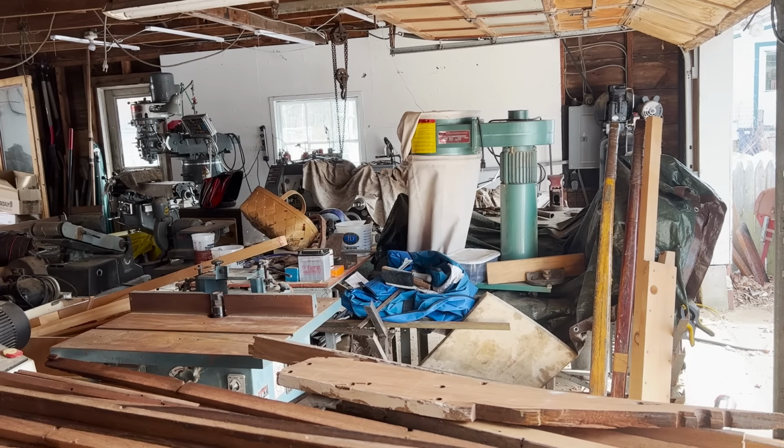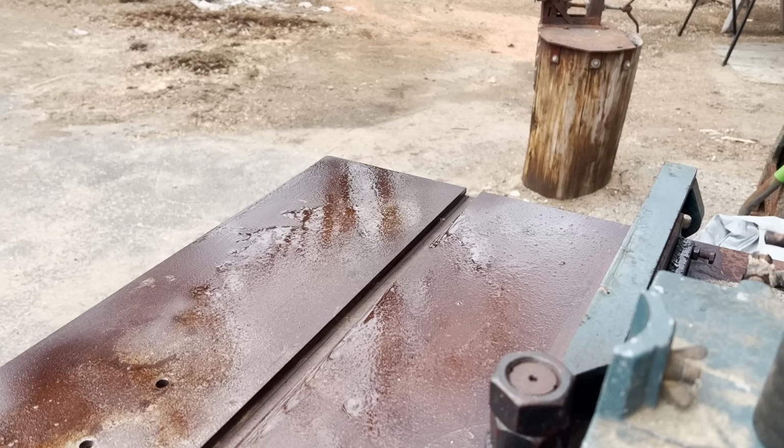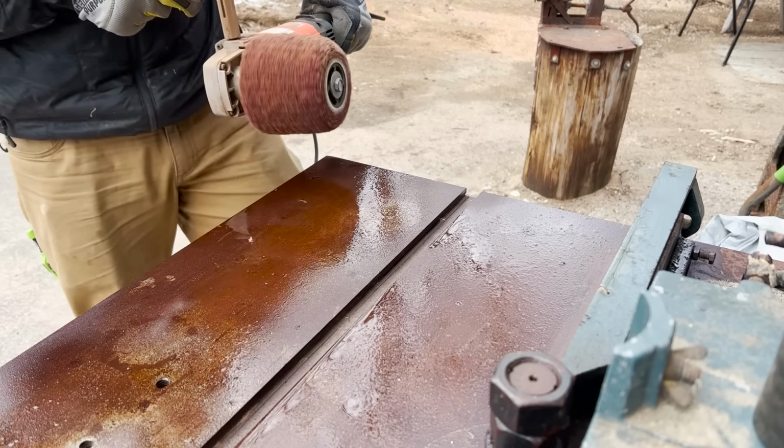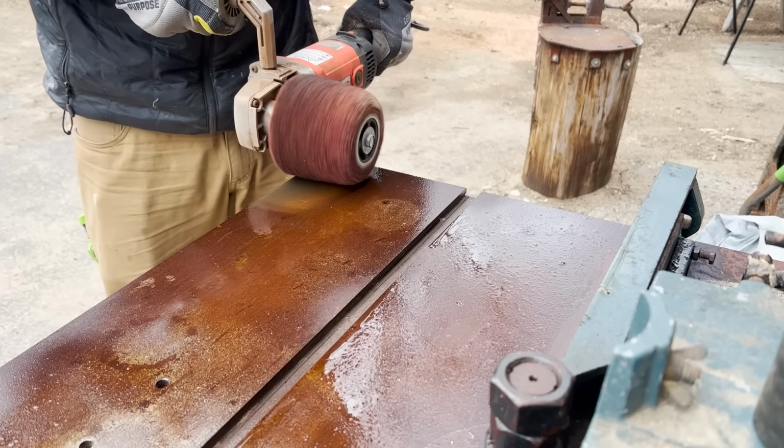Okay, I gotta take this shaper and clean it up so that we can make our grab rails. Not sure this thing's been used in a very, very long time. Anyways, let's see what happens.